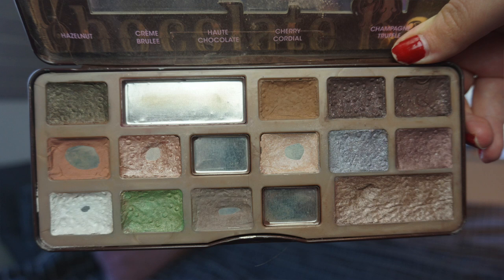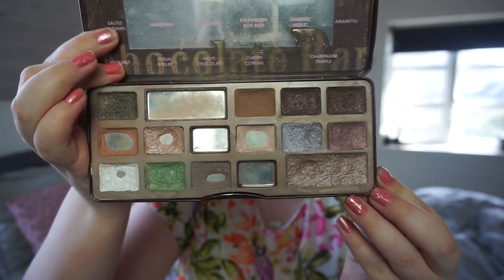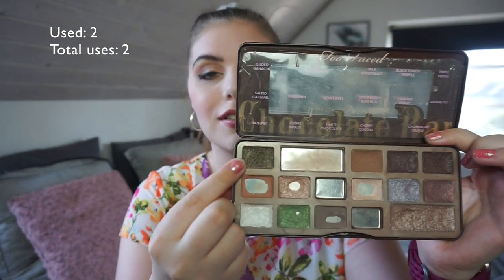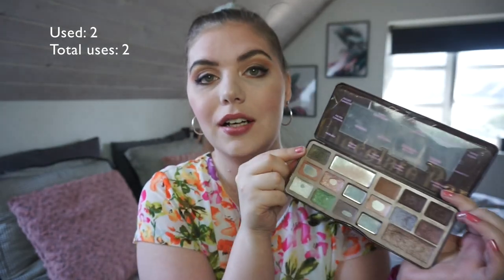I'll insert a picture here of what my palette looked like last month. I had 5 pans and as you can see now, I have 6 pans. Very excited. It wasn't even a goal of mine to hit pan on another shade, but I did and I'm very excited about it. So let's go through the shades. If I remember something extraordinary about the shade, I will talk about it. A goal of mine this month was to use the greens, and I did twice. So I have used this shade twice, the Gilded Ganache shade.